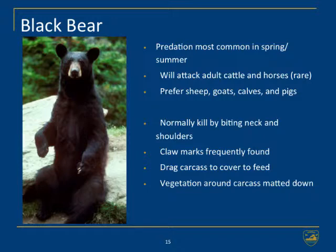Now, bobcats will do that too, but with bears, it'll be a big mound of vegetation that they'll pile up over the carcass. And usually there's some other signs that a bear's been around there. If he's there long enough, he'll use the bathroom and kind of give you an idea that he's been around there. So if anybody is a little queasy, I'll say sorry for these next couple of pictures.